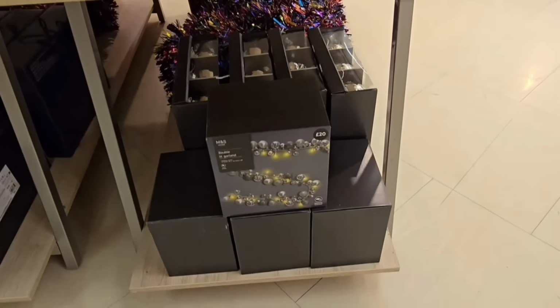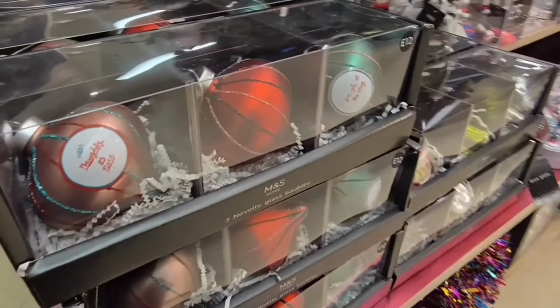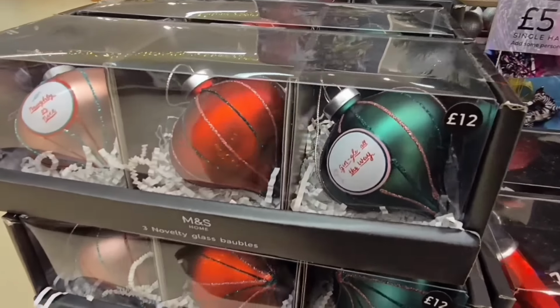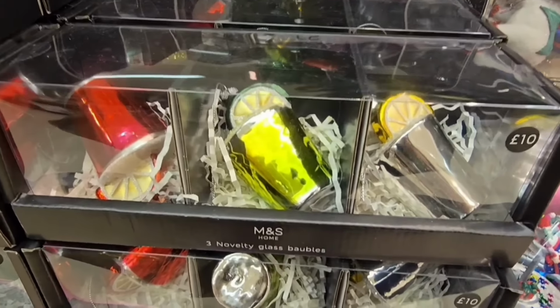There's some fairy lights down there if you want to pause, if you're in the market for some new lights. And there's a pack here of these really cute shaped ones. And then here you've got some cocktails. Nice.